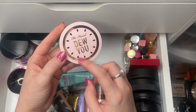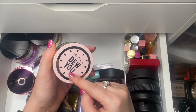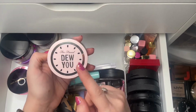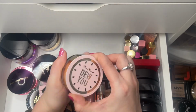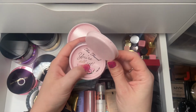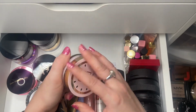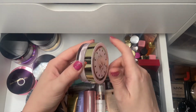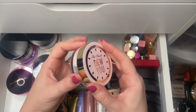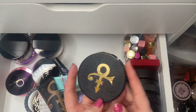Now, this one is from Too Faced. This is the Do You. I actually have this foundation, and I did a video forever ago. Don't recommend watching that one because that was early YouTube days for me, but I haven't tried this, and I don't know why, but I like the packaging of it. It's covered right now. You're all set. Too Faced is just too cute. But this probably smells like watermelon. The foundation smells like watermelon. This is in Translucent Radiant Pearl. I need to use this. I don't know why I haven't. Here it is. Okay, good. I feel better now.